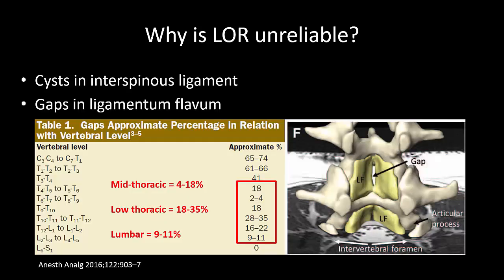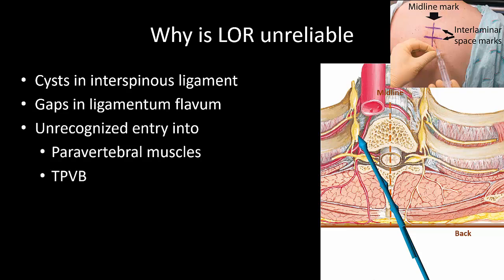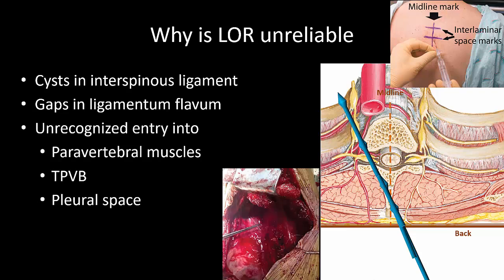Why exactly is loss of resistance unreliable in identifying epidural entry? This may be due to anatomical factors such as cysts in the interspinous ligament, or more commonly, midline gaps in the ligamentum flavum, which occur anywhere from 10% in the lumbar spine to 18% in the thoracic spine. Other causes of a perceived loss of resistance are passing from the interspinous ligament into the paravertebral muscles or into the thoracic paravertebral space or pleural space, all of which have been described.